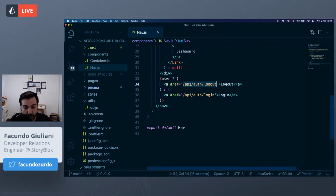I mean, this route and this file doesn't exist in our application. I mean, in our solution, in our file system. And if the user is not logged in, we will display the login link with the same logic, a page that is automatically generated by the Auth0 SDK.